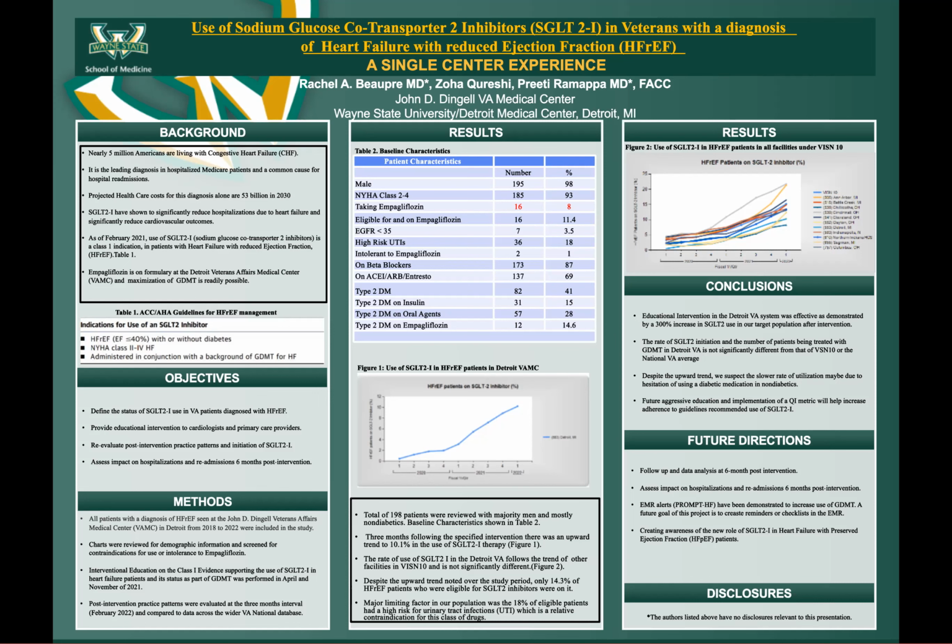The VA is in a unique position as SGLT2 inhibitors are on formulary and at our disposal for veterans who meet qualifications for use of this drug. Our objective was to define the status of SGLT2 inhibitor use in veterans diagnosed with heart failure with reduced ejection fraction, to provide educational intervention to cardiologists and primary care providers within the VA system, and reevaluate post-intervention practice patterns and initiation of SGLT2 inhibitors.